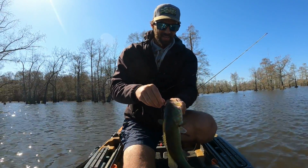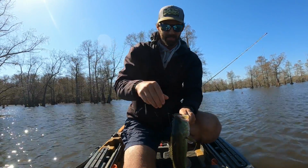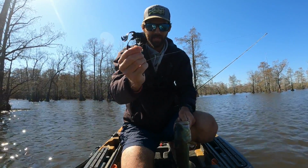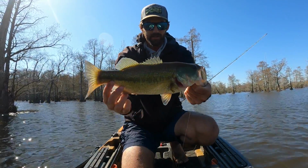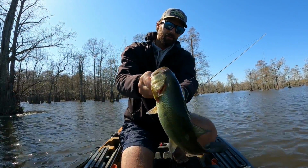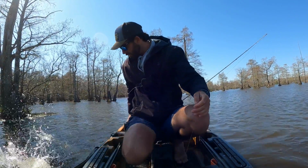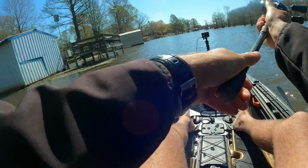I don't know if you saw what I did right there just then. I was just trying to get going past this tree, had my bait in the water, and then a fish started taking off with it. That's on that black and blue rage craw. Nice little 1.5-pounder off the tree. Not bad. We'll send it back. See if we catch another one.